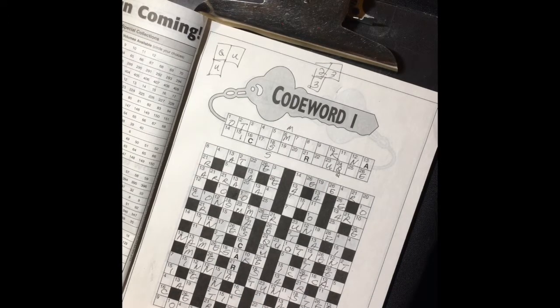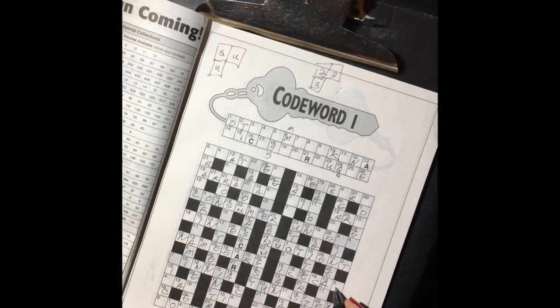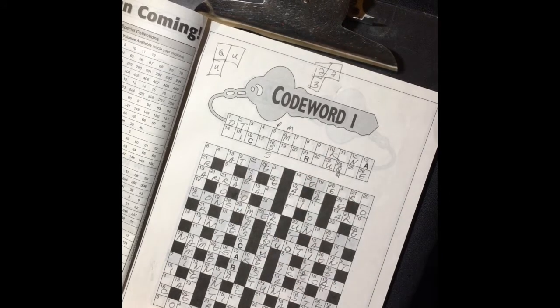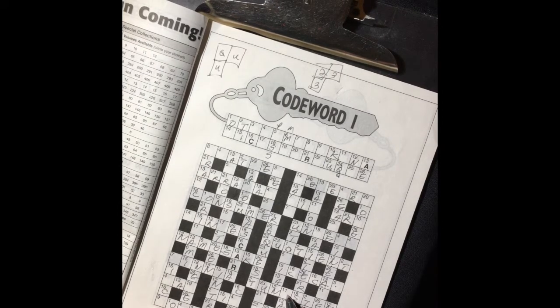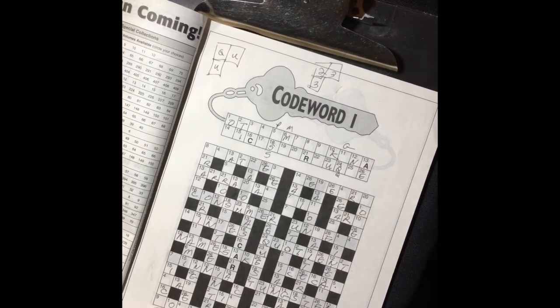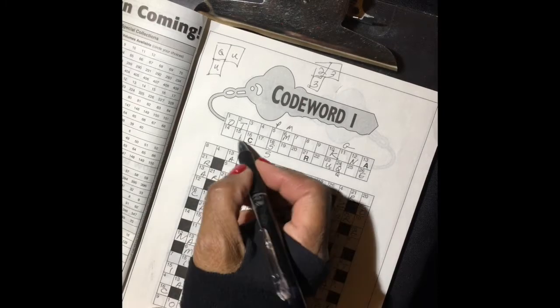Ice cap, that's probably going to be a P. I can put a P up there just in case. Tungsten, probably tungsten bulb or something. 11 is probably going to be a G. Intro, we fill that out. Okay, so I'm guessing that I said 10 was a K.